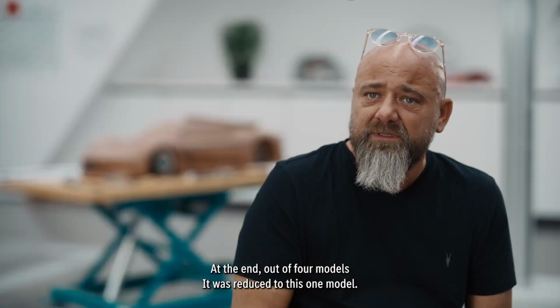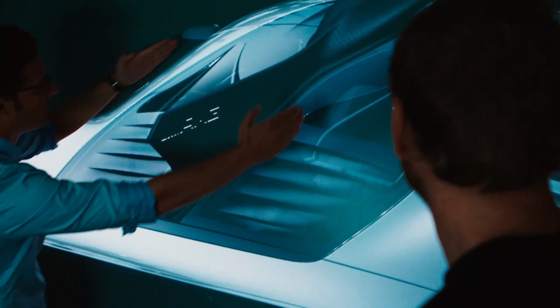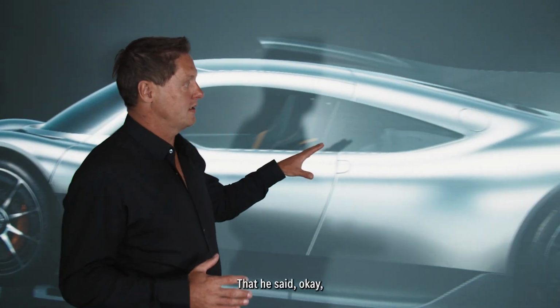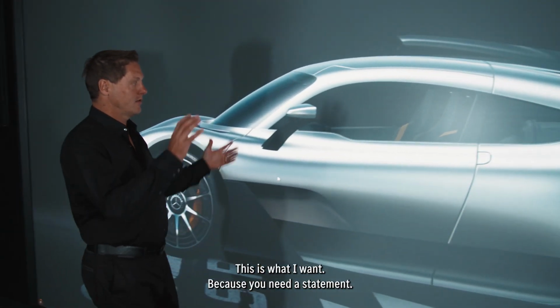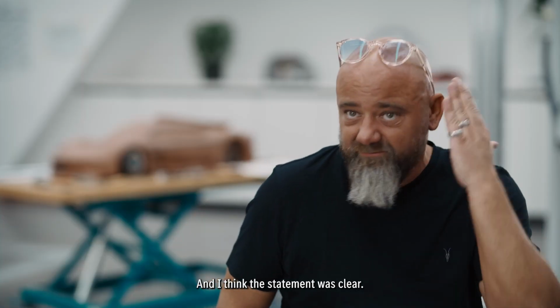At the end, from 4 models it was reduced to this one model. And I liked the way it was approached by Gorden Wagener, that we said, okay, this car looks really, proportion-wise, very balanced. This is what I want. Because you need a statement, and I think the statement was clear.